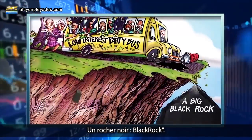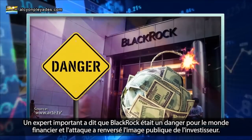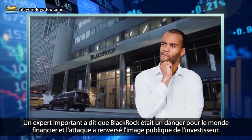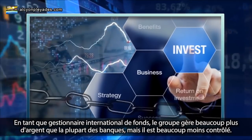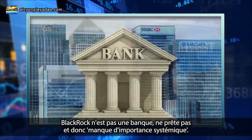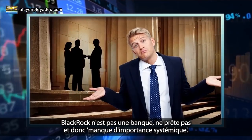Einen Black Rock. Ein führender Experte brandmarkt BlackRock als Gefahr für die Finanzwelt. Der Angriff markiert einen Wendepunkt in der öffentlichen Wahrnehmung des Finanzinvestors. Als globaler Vermögensverwalter hat der Konzern zwar inzwischen viel mehr Geld im Umlauf als die meisten Banken, wird aber deutlich weniger kontrolliert. Denn BlackRock ist keine Bank, vergibt keine Kredite und gilt deshalb als nicht systemrelevant.